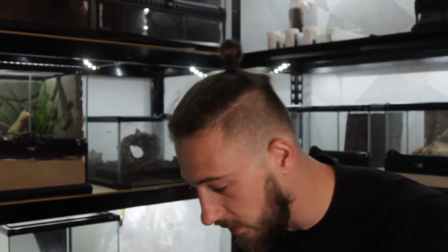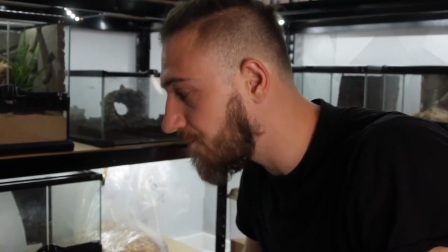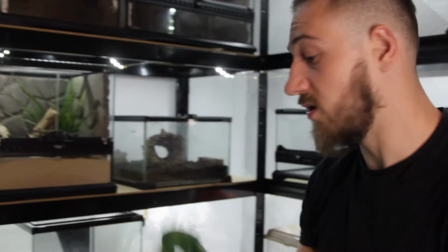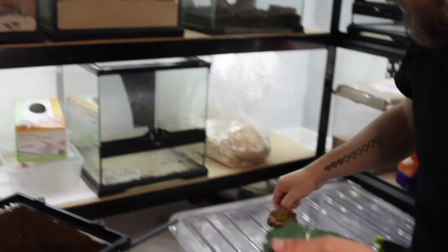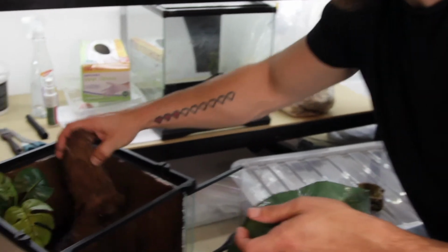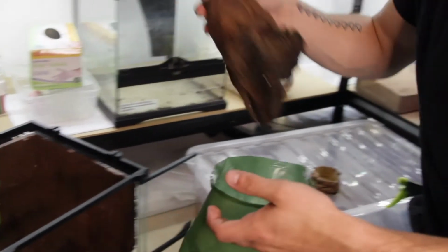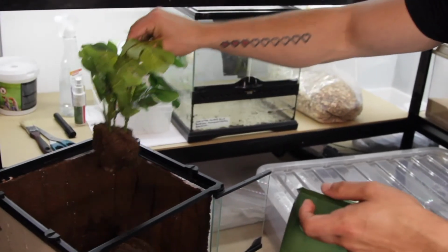And I just wanted to deal with it as soon as possible because I don't want to leave anything like this out. I'm not too clued up on predatory mites, but I don't want it to get worse. So we're just gonna wash this out and boil that, but the rest of it is just going straight in the bin. And then I'm just going to clean the enclosure as best as possible.